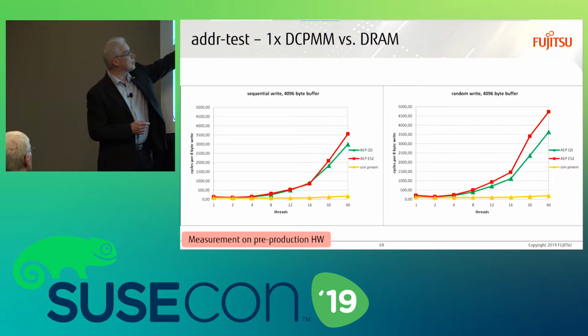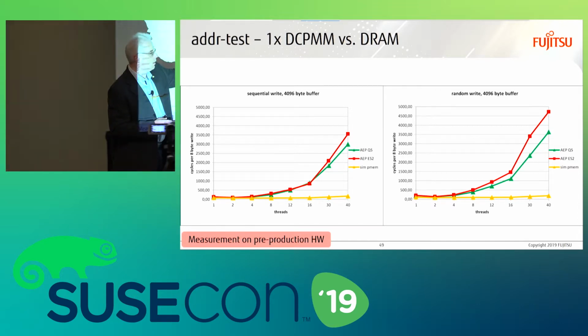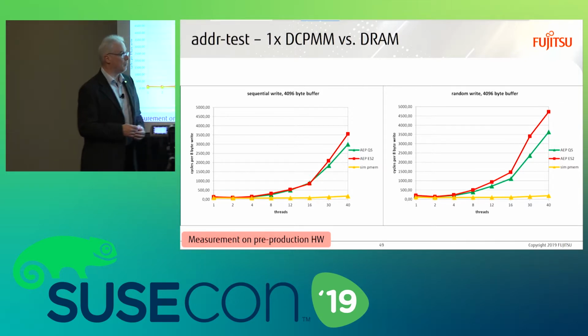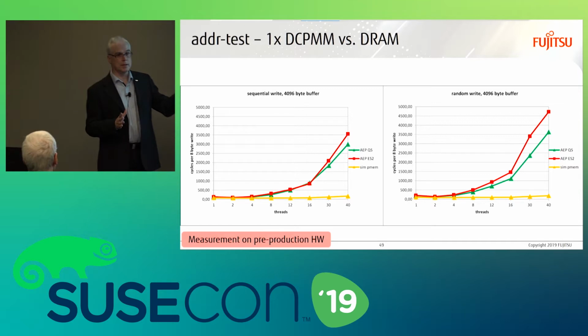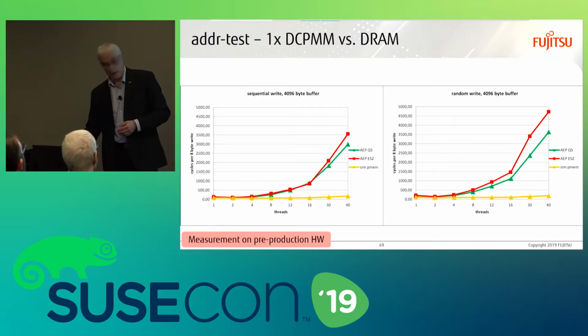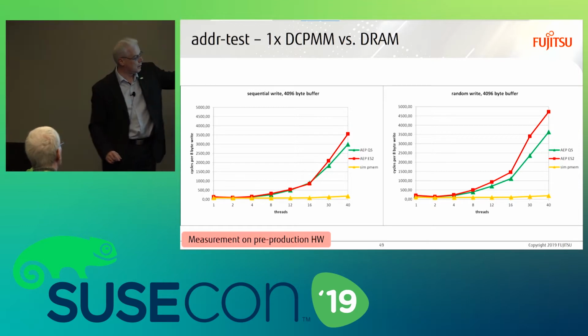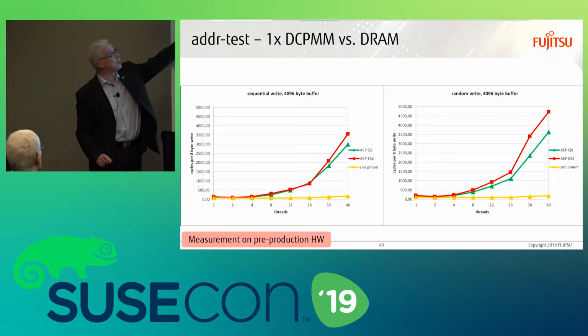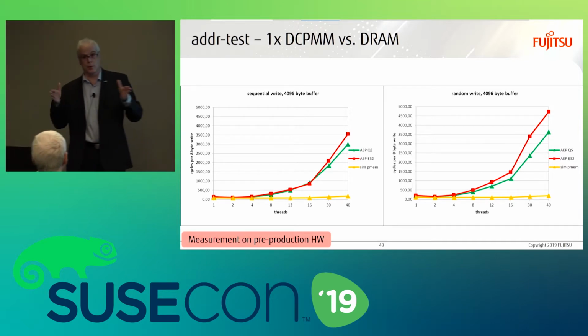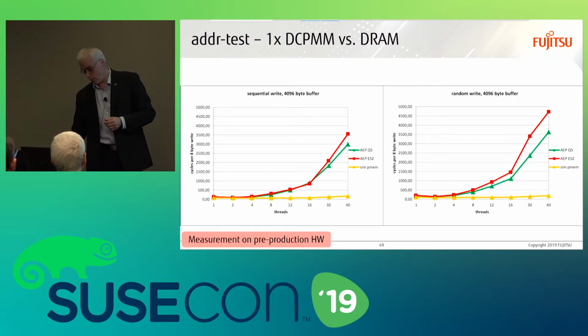On the left-hand side is a sequential write of 4 kilobytes, and here we have a random write of a 4 kilobyte buffer. As said before, this was our own example implementation, and by the way, the persistent memory was only one module, whereas in the case of DRAM, it was this group of 6 DRAM modules.